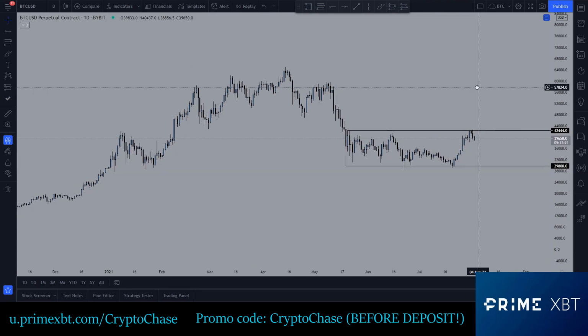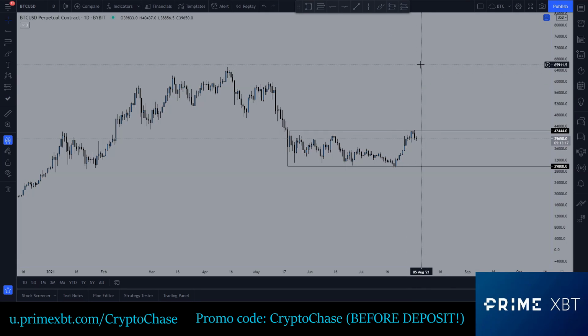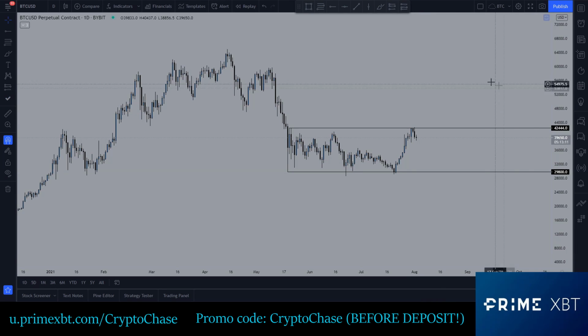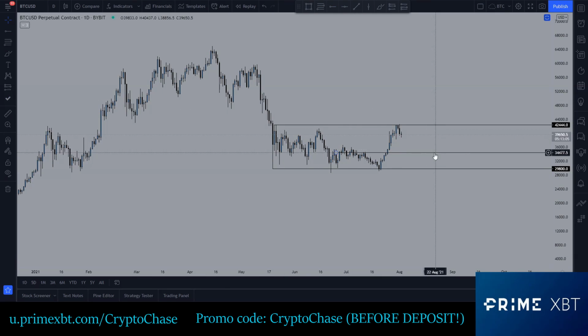All right, so enough of that. Where are some obvious levels where I want to buy, or some obvious levels where I want to sell? Let's go over that. So if we were to see downside, I think this level's pretty obvious. I'll tell you why. It's specifically this area right here.